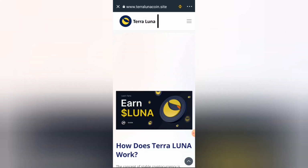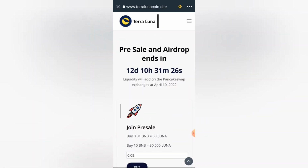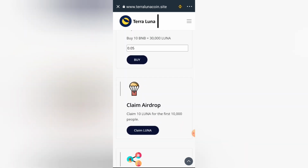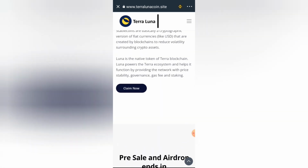You can scroll down and read up on some other things you need to know about Terra Luna right here. So right now we're going straight into the claiming process. We're going to go ahead and click on claim now.